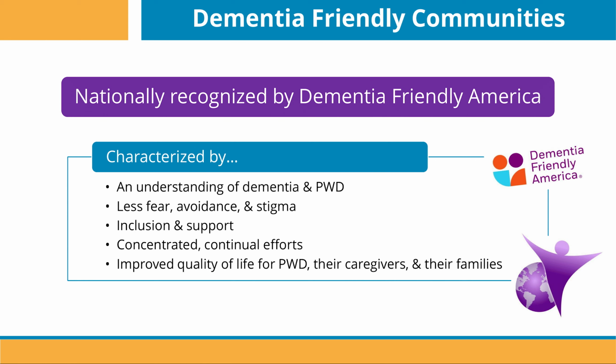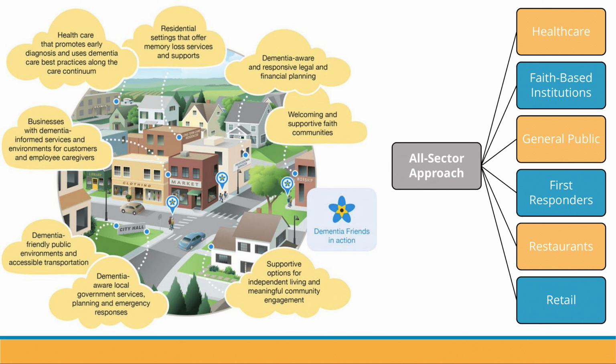Dementia friendly communities use an all sector approach, meaning all of the existing sectors in a community make a conscious effort of being dementia friendly. This can include everything from healthcare, faith based institutions, first responders, restaurants, retail stores, and the general public. In addition, the community works together as a whole to understand, serve, protect, and advocate for those living with dementia. It is important for dementia friendly communities to create and promote a community life that welcomes as well as involves everyone.